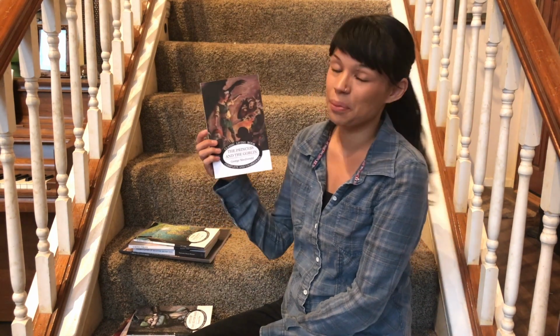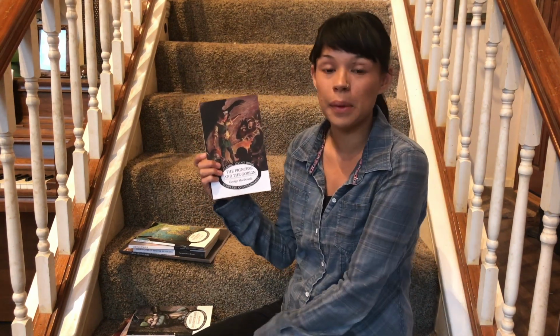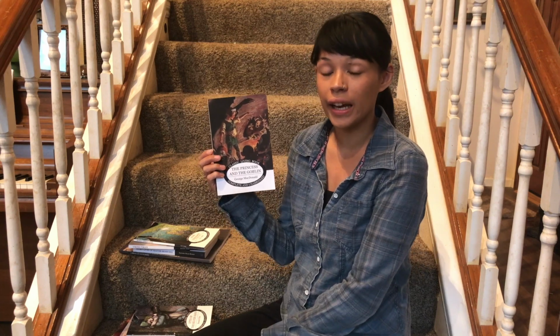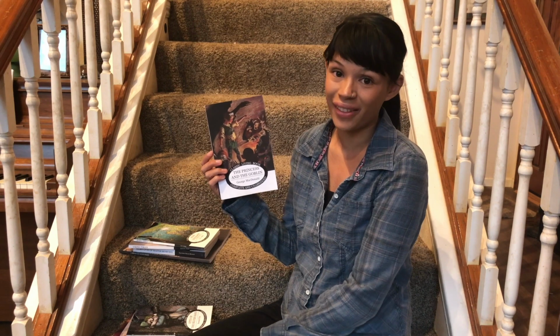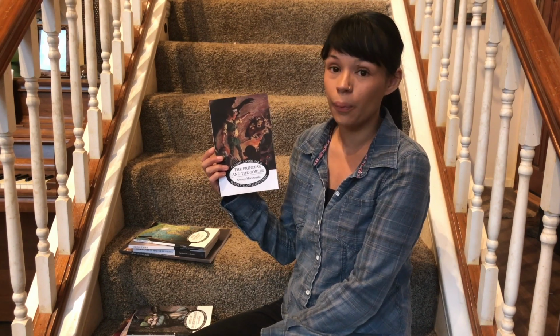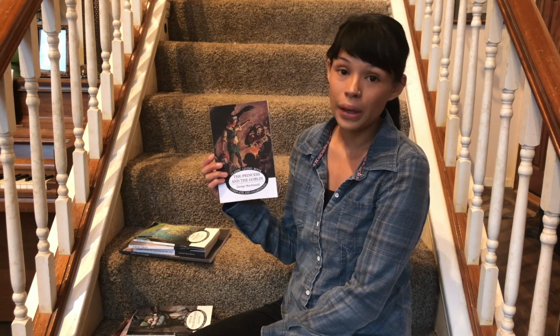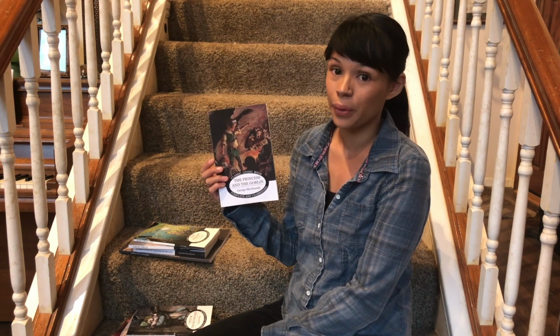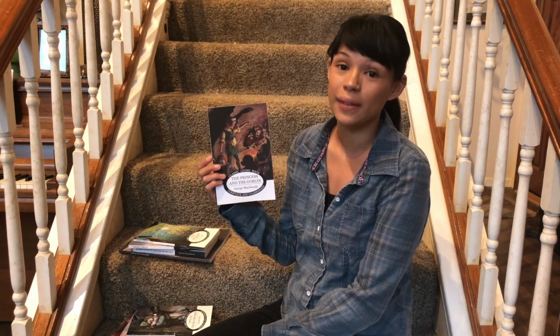So this is The Princess and the Goblin by George MacDonald. This is one that's been recommended to me by one of my friends. She and I had read Phantastes by George MacDonald. We read that one together, and George MacDonald is one of these authors that is just so influential for so many other authors, whether it's C.S. Lewis, Tolkien, Chesterton, all these people.